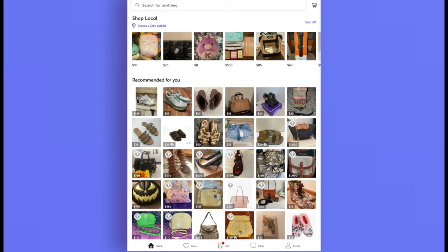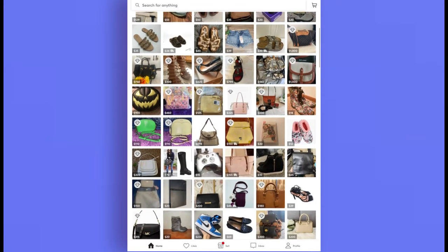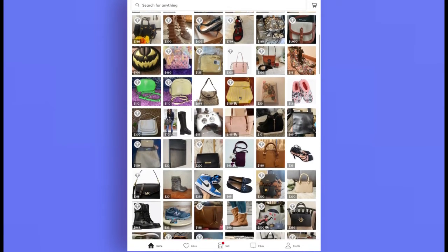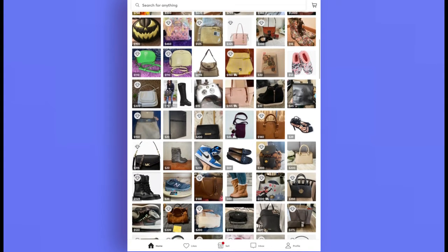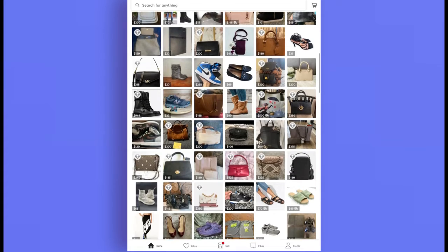Connecting those eager to declutter with those eager to find their new favorite thing, Mercari is the go-to marketplace for pre-loved items looking for a new home. The Mercari app opens up to your home screen, a space to find your next best thing. Across the top is our search bar, where we can type in anything that we're looking for. You can find thousands of deals on your favorite brands in the Mercari marketplace. You can find authenticated handbags, brand new kitchenware, outdoor activities, and so much more.